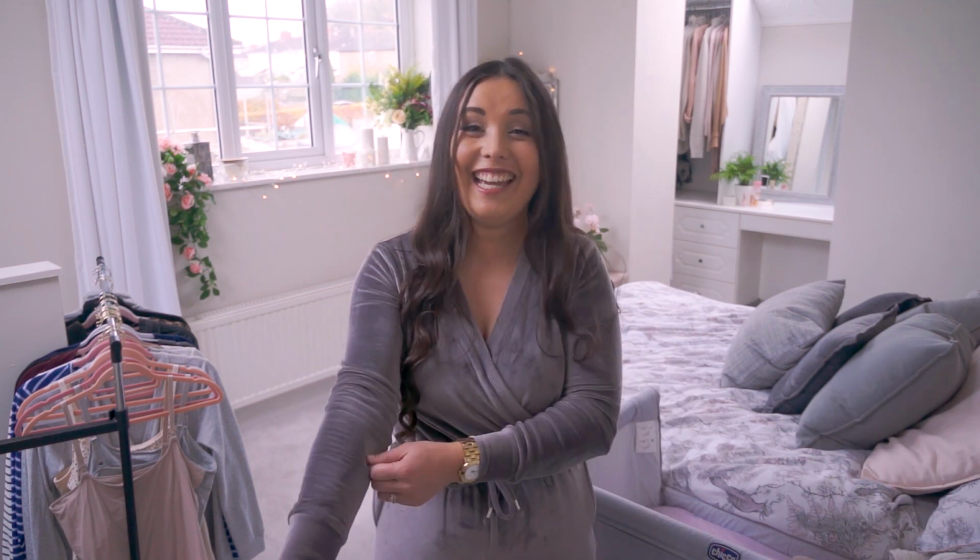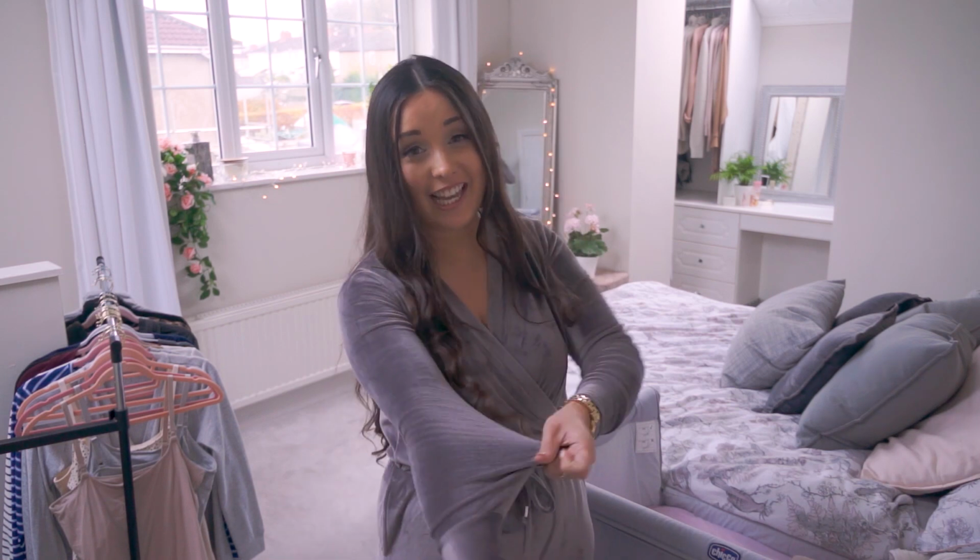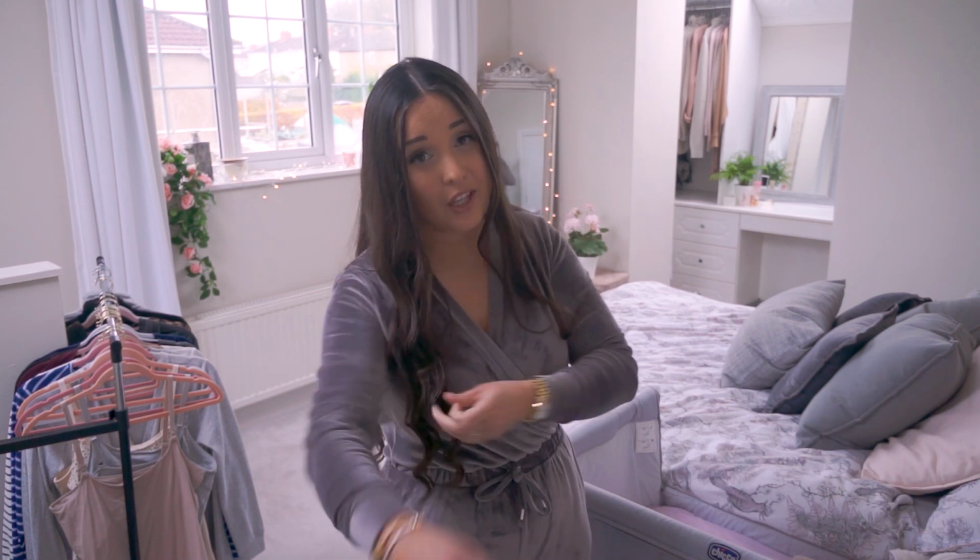I am 5'4" and I'm a UK size 8. I have gone for the extra small and I'm really happy with the fit. As mentioned, it is quite stretchy. As you can see here, good stretch in the arms, good stretch in the bust, good stretch in the waist, and good stretch in the legs. So I wouldn't size up on this item.